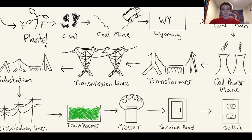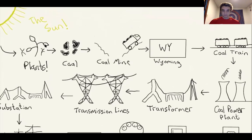So now there's one step of this process that I haven't shown you guys, and I'd like you to just think about what that might be. Here, the energy is locked in plants, and those plants will eventually become coal. So where do plants get their energy? From the sun, right? Through photosynthesis.